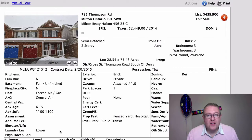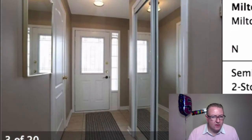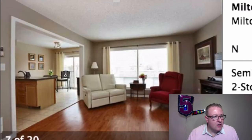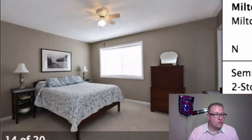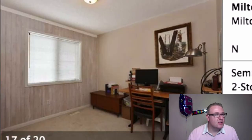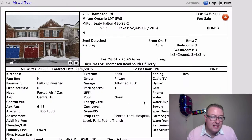So 735 Thompson is probably one of the better deals in today's list. It's a semi, it's almost 1,400 square feet. $439. It's got laminate floors. It's one big open family room, and then you have a kitchen with an eat-in. The bedrooms upstairs are not a bad size. There's one around the staircase. The middle bedroom is a little bit small, but overall I would say this one represents pretty good value, and I've seen this model even last year sell for this price on Thompson, so I think they'll do well.